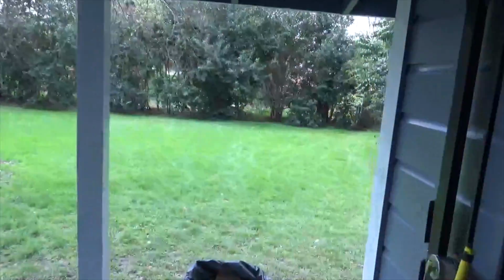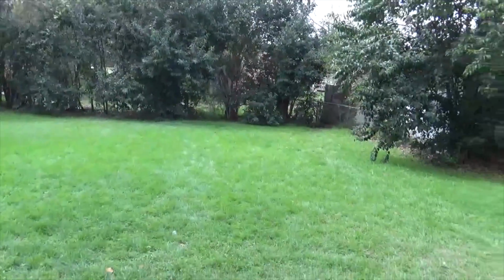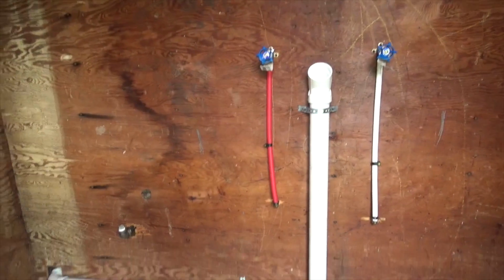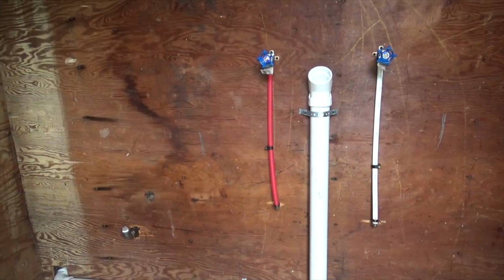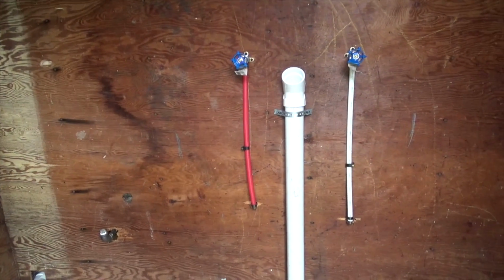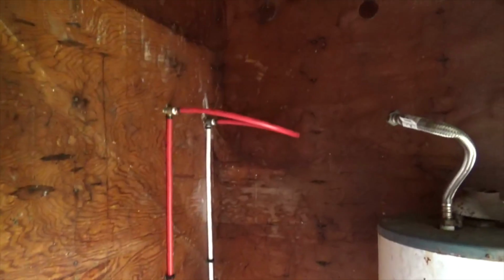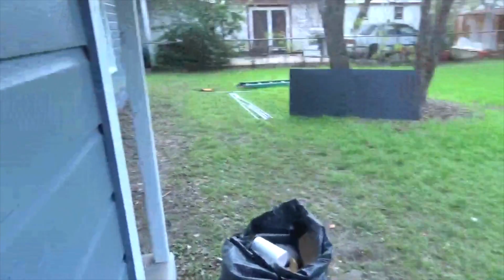Alright, let's take a look at that. So there's the drain for the washer. There's your 2 lines, your hot and your cold for your washing machine. And there's your lines for your hot water heater. And we just need to get a plug in here for a dryer. Alright, let's go back inside.